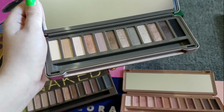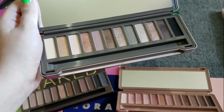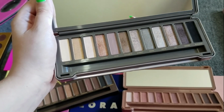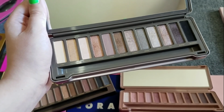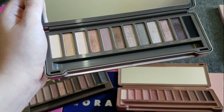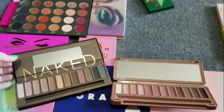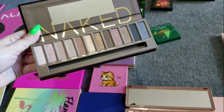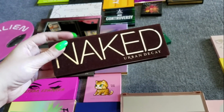I mean, I bought these in the midst of my YouTube whatever because they're faves. This one I know is gonna go just because looking at it, it's not something that calls to me. So that is the Naked 2. And then this one here is discontinued. And once again, if I'm being honest, ColourPop got it on lockdown. This one's gonna go too.